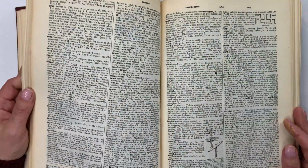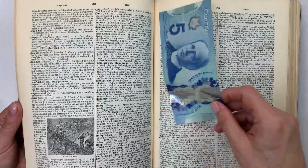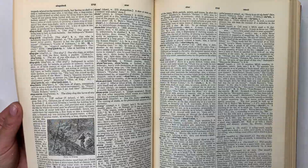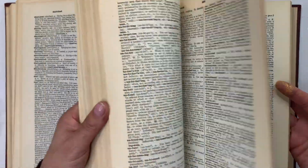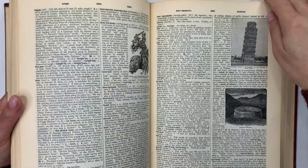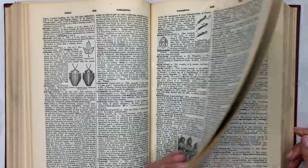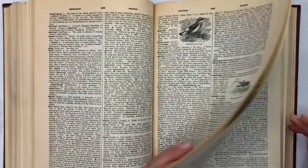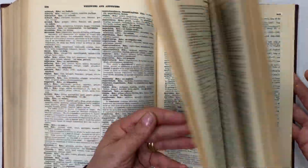I'm really bad with dictionaries. I can't say no to them. I should show you my dictionary collection. Oh, there's money in here. $5. I made $5. Nancy, I made money on my thrifty haul as well. You should watch, I think it was last week, Nancy's thrift haul, when she found money in her thrifty haul or something. I can't remember. But yeah, let's see if there's more.